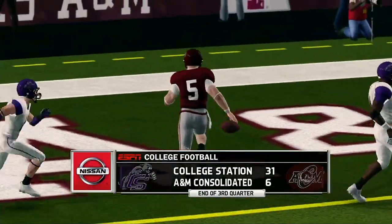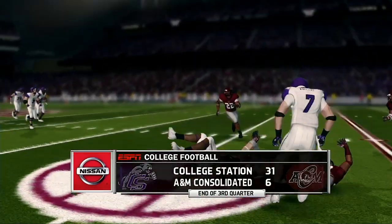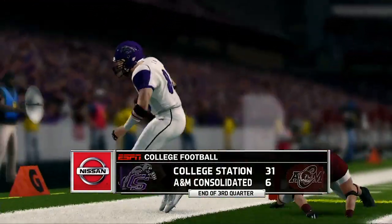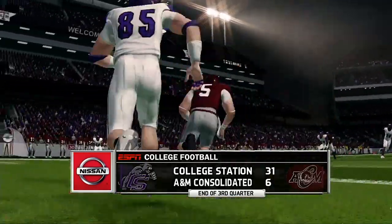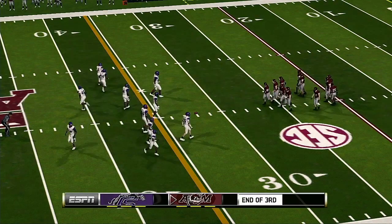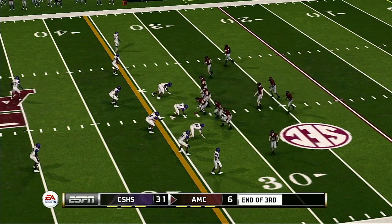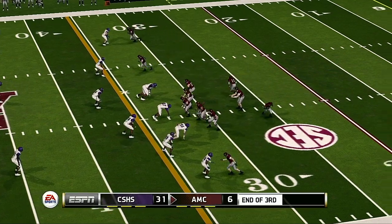Without a monumental comeback in the fourth quarter, this one's over. The Cougars in front, 31-6. This one has been a blowout since the beginning. Hopefully the fourth quarter will turn things around. Come on, baby. Let's see what you got.